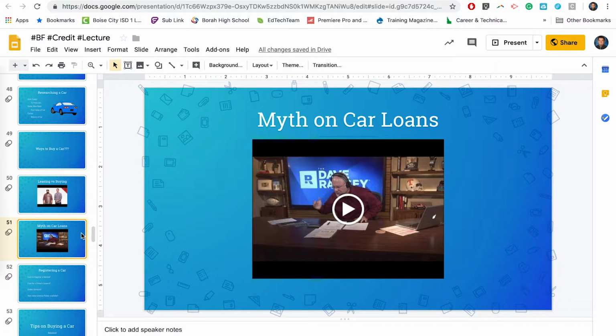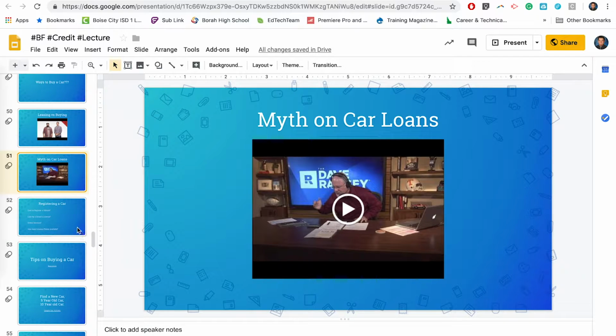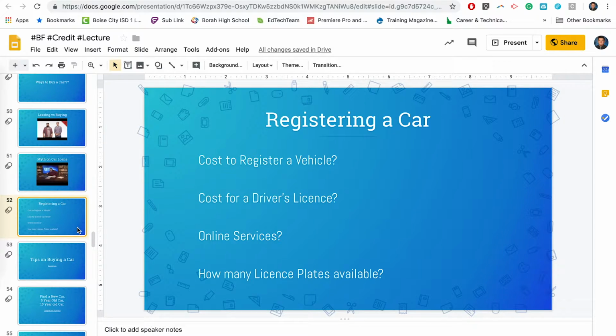Now, another video from Dave Ramsey talking about how serious this issue is, buying a car. How many people are taking out loans and the types of loans. Unreal, right? Most people are taking out subprime loans, so they're getting the worst rate because they need that new vehicle.